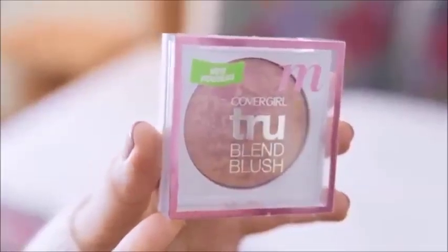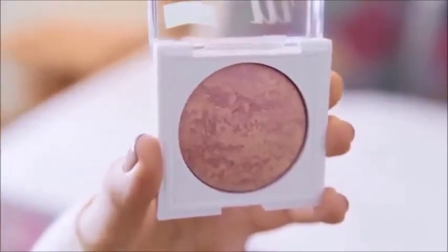To add some glow to my cheeks and also add a little bit of color, I'm using this True Blend blush in the color, oh, blush, perfect. These have a really lovely mineral baked formula, so they're super easy to blend and they add just the right amount of color. So I'm gonna put this right on the apples of my cheeks.